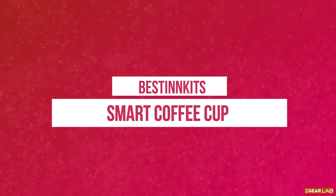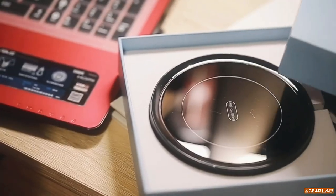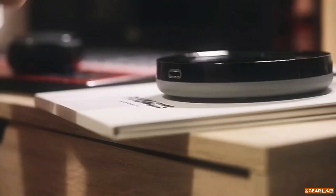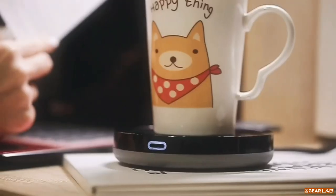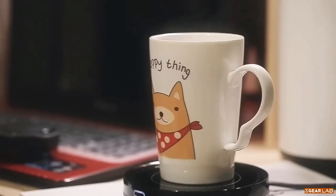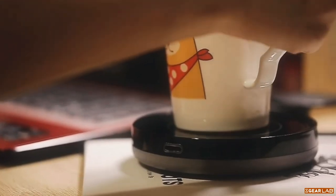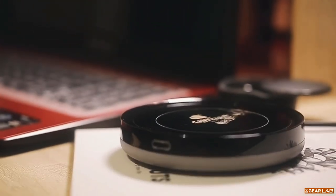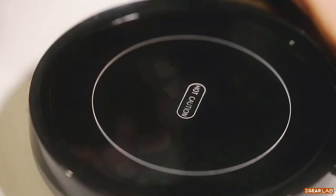The BESTINNKITS Smart Coffee Cup is a high-tech mug that allows you to control the temperature of your coffee or tea with a simple touch of a button. It features a built-in heating system and a temperature sensor that can keep your drink at the perfect temperature for hours. The cup also has a sleek and durable design, making it perfect for use at home or on the go. The mug also allows you to customize your drink temperature, as well as track your temperature history via an app.